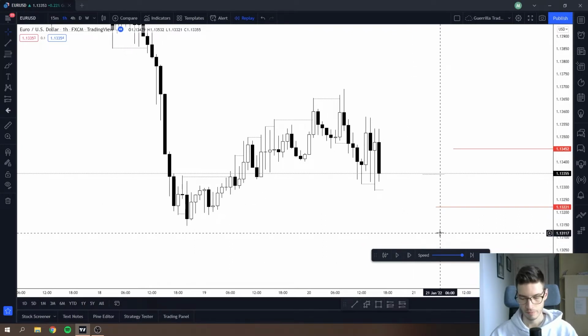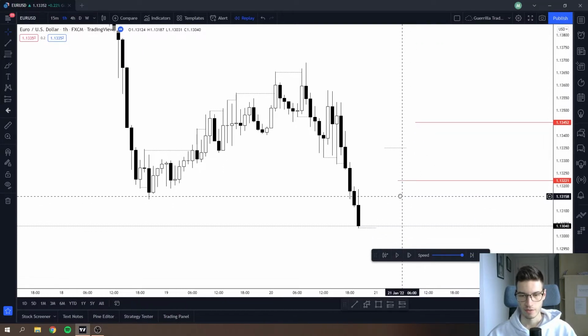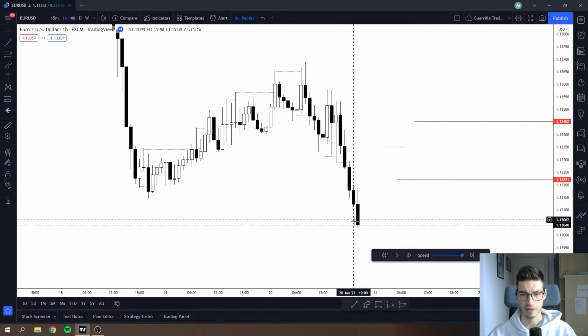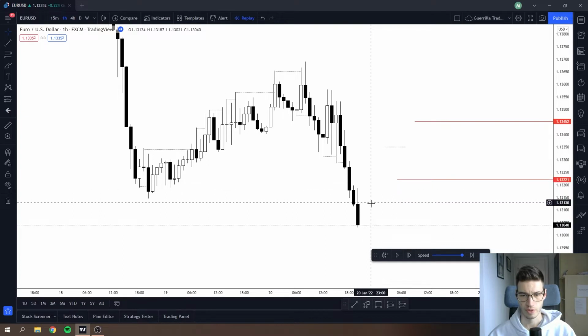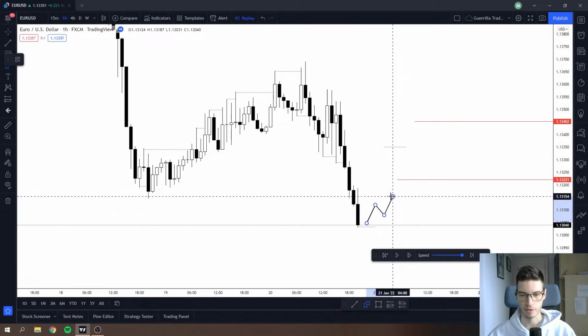So we did actually get the nice impulse. To me this was really nice momentum and a good push. So at this point I was looking either for a flag or some other sort of continuation entry.